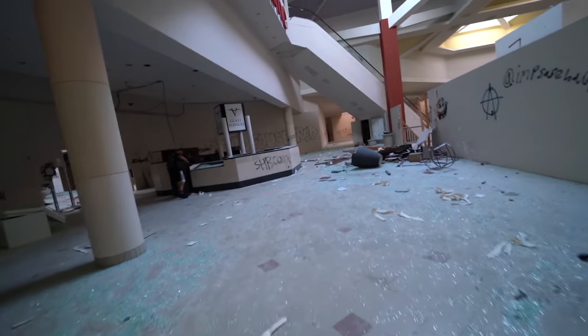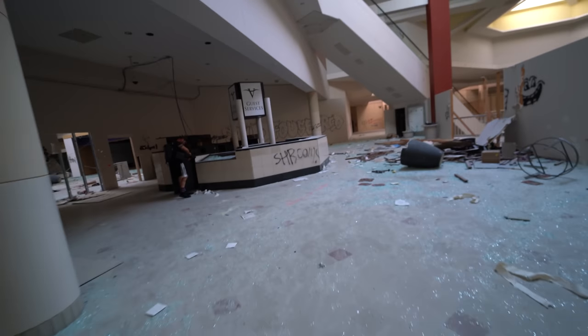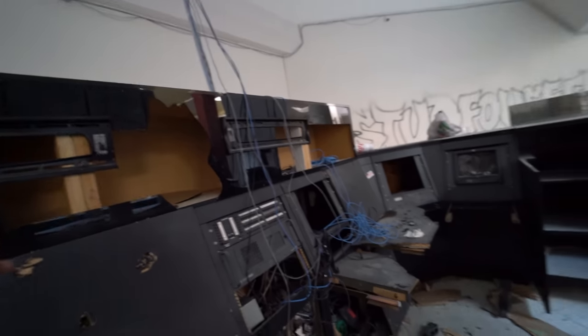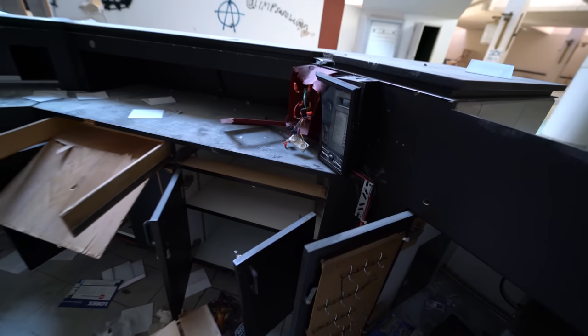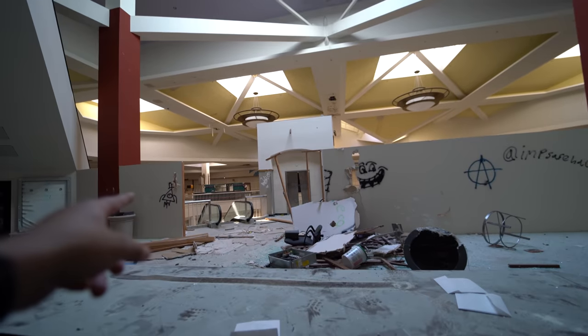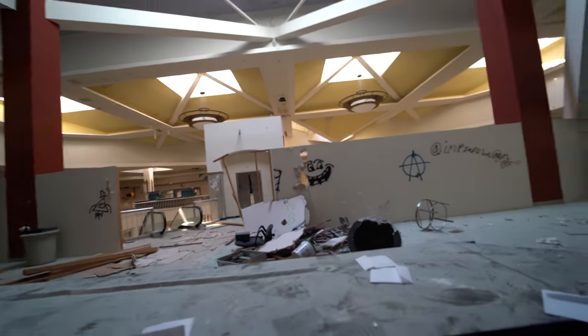That's the famous security booth. But this is where they watched for people to, you know, go over the security fence right here in guest services. They used to have monitors, intercom systems, you know, they're missing the TVs now, obviously, because somebody took them, but yeah, keys, alarms, everything right here, just to stop people from going down over the barrier.